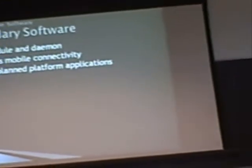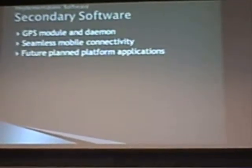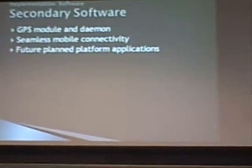I also examined a bunch of secondary software modules. I tried implementing a GPS daemon that communicates with the GPS and saves GPS location data when available.